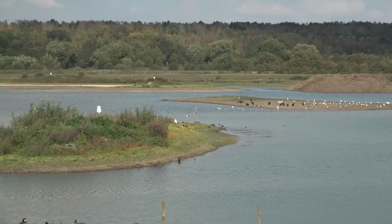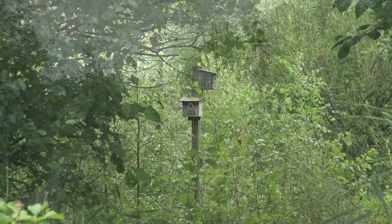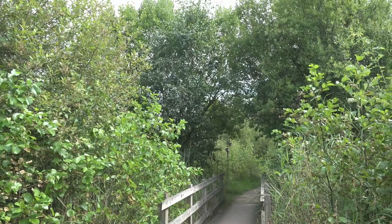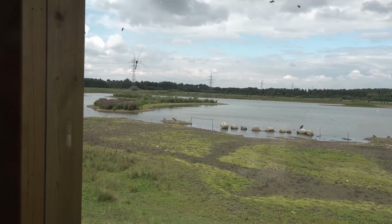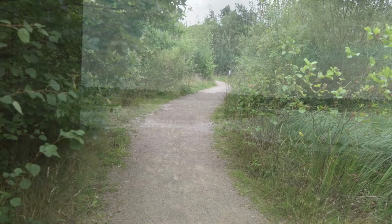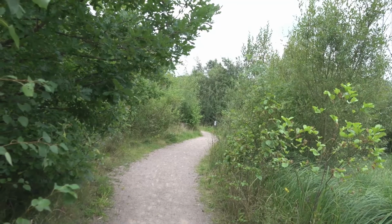Everything has been done to encourage as many species of birds as possible. For example, the reserve has been carefully designed so that visitors don't disturb them. Take this hide for example. It allows visitors to see the birds without the birds being able to see them. There are seven more around the reserve looking out over the open water and the reed beds. And these well-maintained paths are screened from the water by steep banks which hide the people using them.